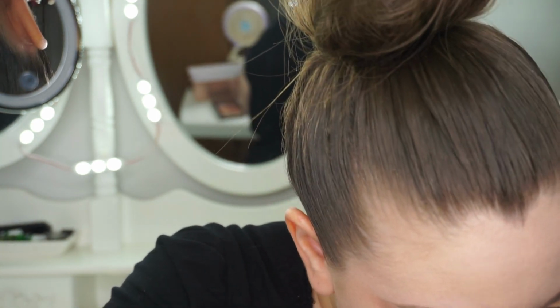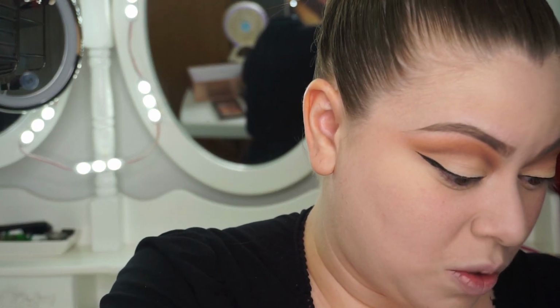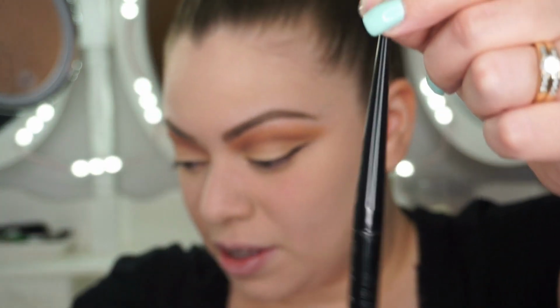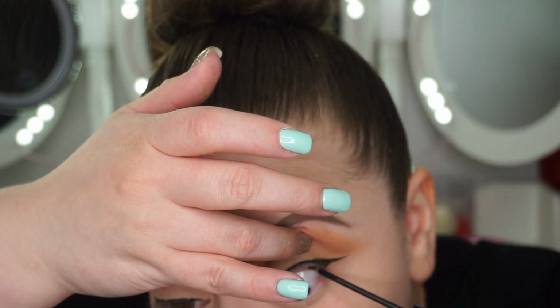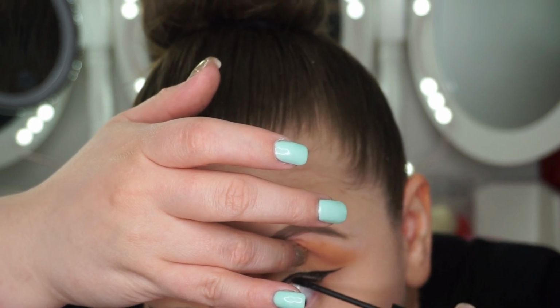Where is my tightliner? I'm wearing the, what is it? The lash liner from Kat Von D. And that is what I've been using. Here it is. This is what I use to tightline. It is the closest product that I have found that actually does work, stays on the waterline, dries fairly quickly, and this is pretty much what I'm doing.